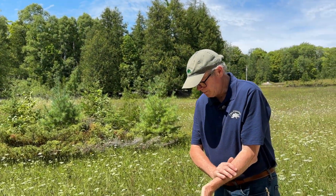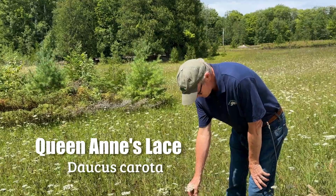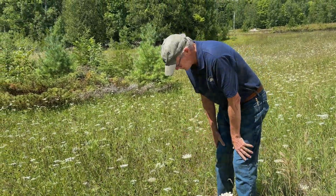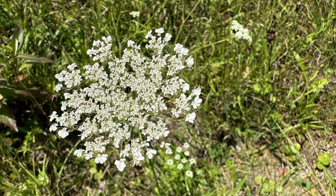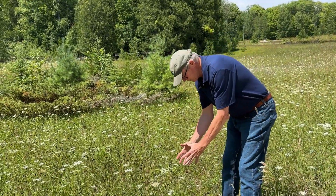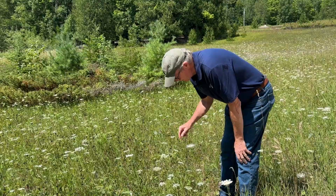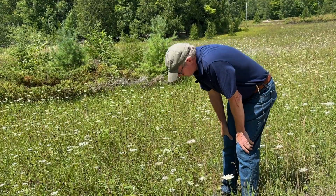Probably the dominant thing in flower out in open areas right now is Queen Anne's lace. Blooms mid to late summer into fall. This large doily-like flower cluster is actually botanically an umbel, U-M-B-E-L, the same arrangement, same botany as plants in the onion family. It's called an umbel, but this is flat, not round, with outer, larger flowers on the outer edge that are not fertile. I think they're there to attract insects more. And then the inner flowers, which are much smaller, are the ones that form the seed.